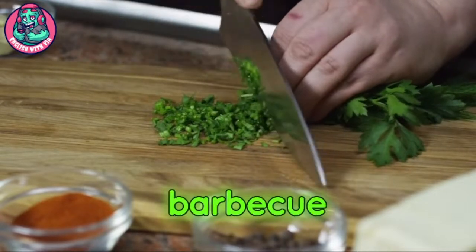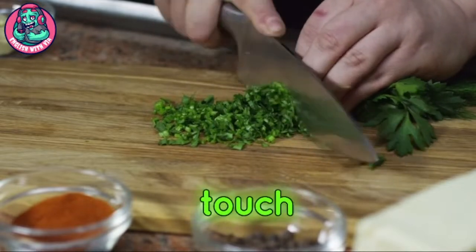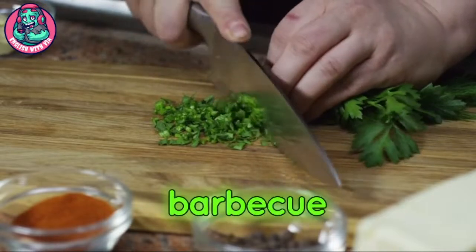Is the grill barbecue very hot? Yes, it is very hot. You cannot touch it, as it would be very hot. What is he cooking on the grill barbecue?